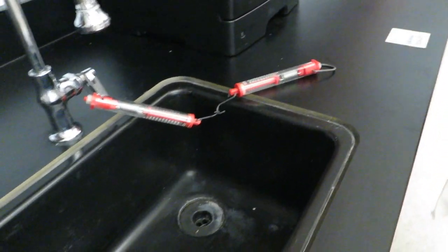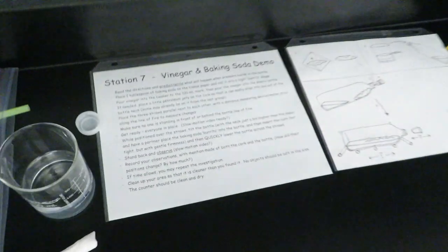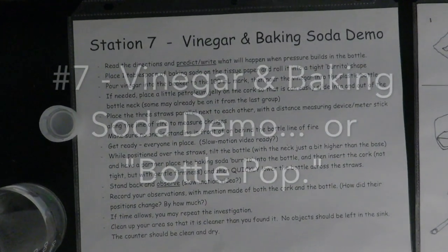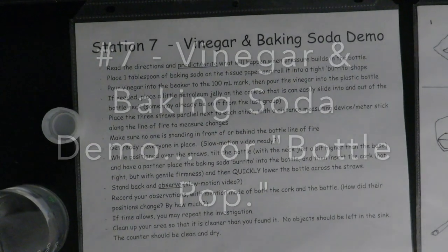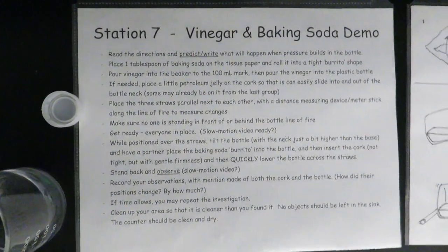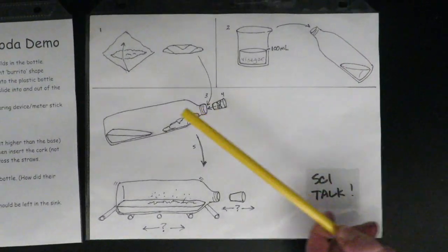All right. And that takes us to this last one. This is, please write down station 7. Station 7, vinegar and baking soda demo. Now we'll show you the setup, and then you can make your predictions.